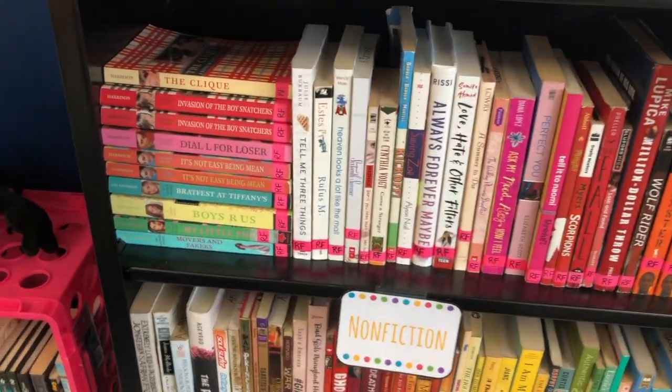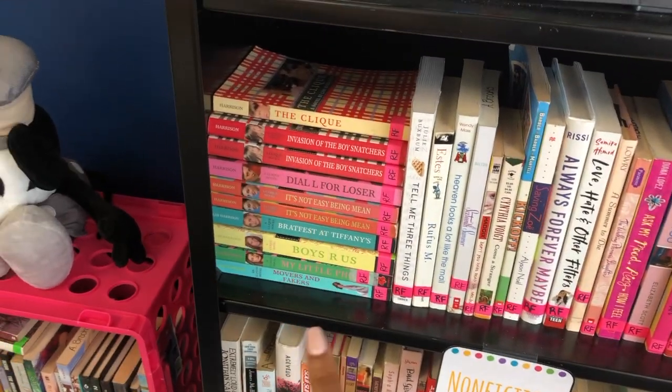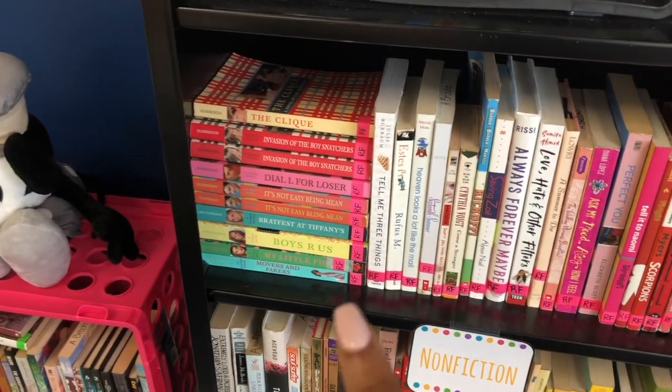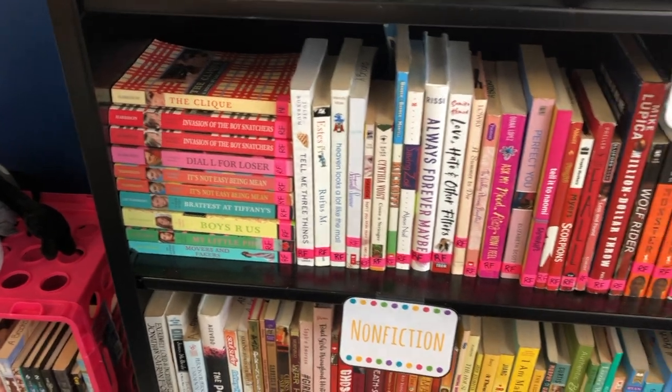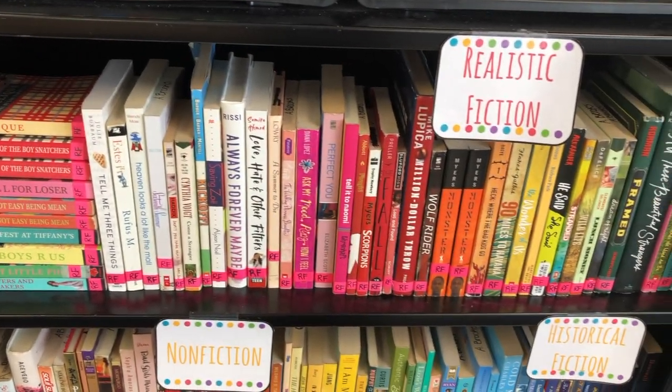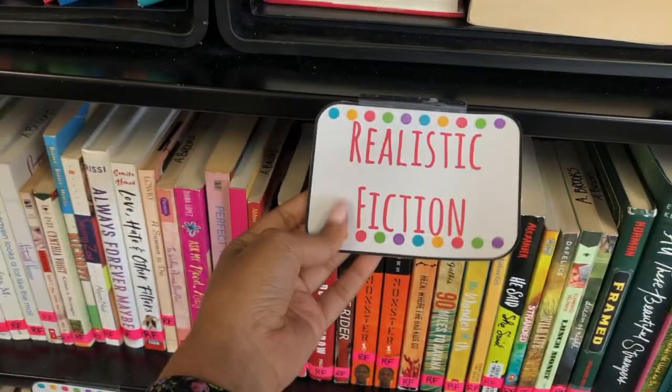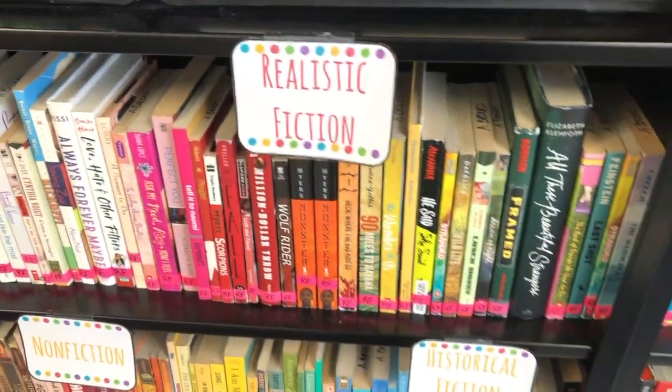On this shelf is my Click series. I don't have all of the Click books, but I am working on getting the rest. So I have them stacked neatly there. These are my realistic fiction books. I am also in the process of changing these out for some more tropical labels.